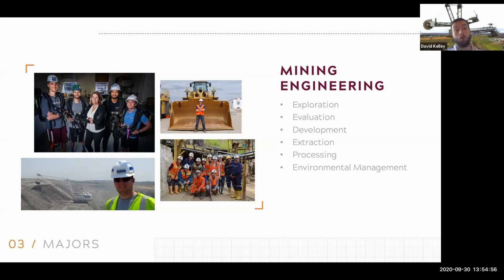There are more jobs in the mining industry than there are people willing to do the job. There are only 14 mining engineering schools in the United States, and our department only has around 100 undergrads, and we are the largest department in the country currently. There is an abundance of jobs in this industry.